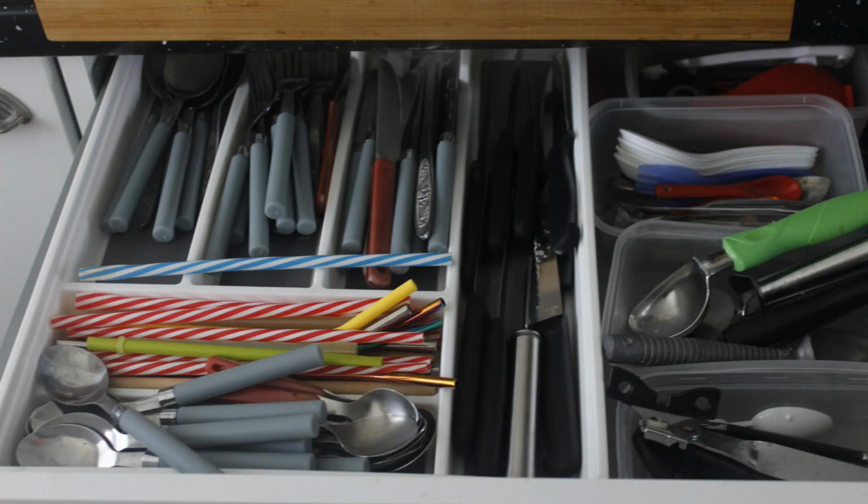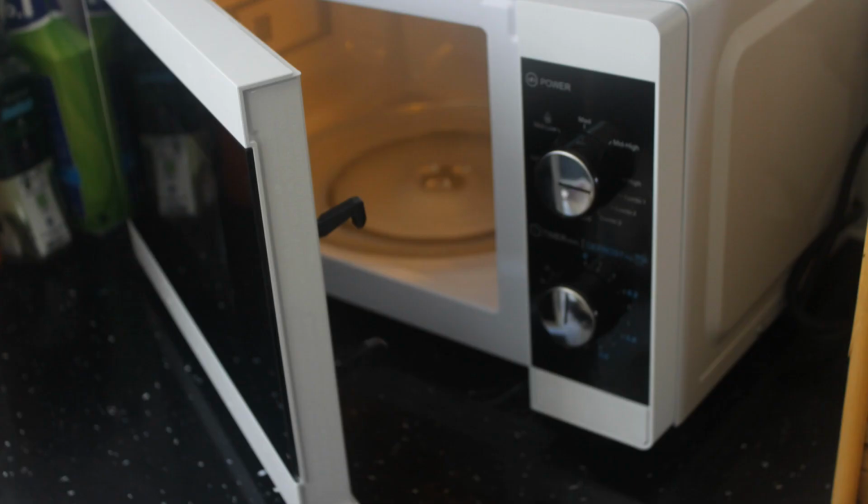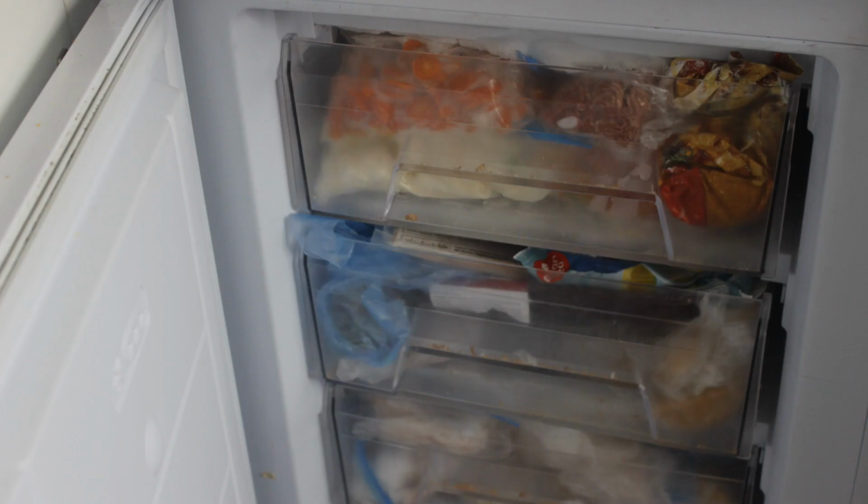Most of the straws are red and white. One is blue and white. Yes, the microwave is open. No, the freezer is open.